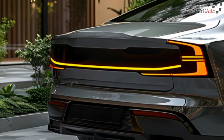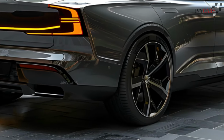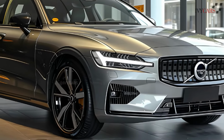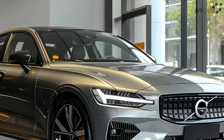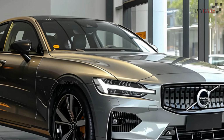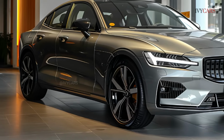Depending on the model and extras, the 2025 Volvo S60 can cost anywhere from $43,795 to $59,295 in price. The non-hybrid S60 has a 247 horsepower turbocharged 4-cylinder engine and front-wheel or all-wheel drive, making it more of a luxury cruiser than a sports sedan bruiser.